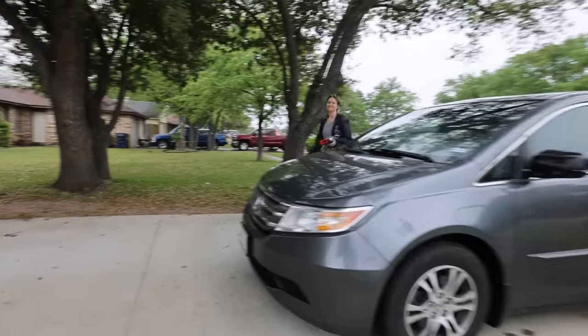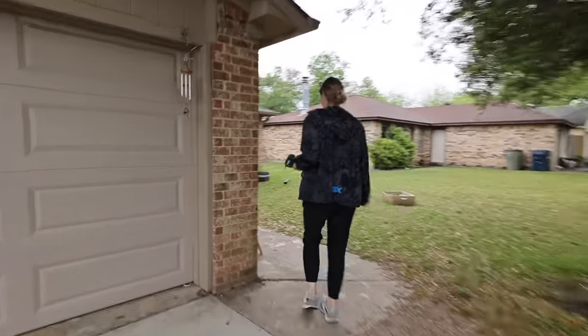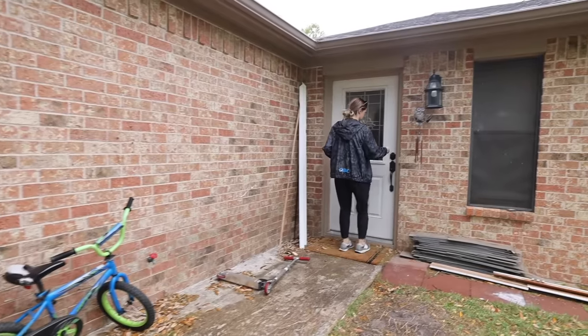After we finished the custom coffee sign, we headed back over to our friend's house to hopefully get the entire pantry finished and ready to reveal by the end of the day.